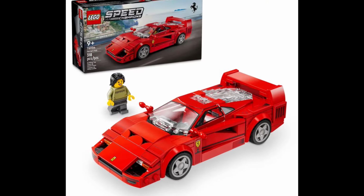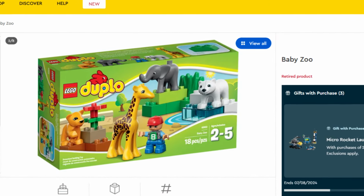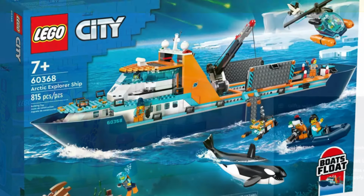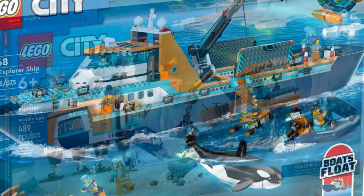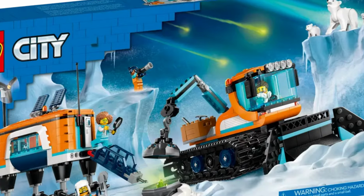Now I don't think we've seen LEGO release sets with animals in zoos for around 10 years now, with the Duplo Zoo sub-theme seeing its last release in 2014, and for any wild animals that have been in other sets, even the box art is showing them in natural environments, such as polar bears and orcas in the Arctic Explorers City sub-theme recently.